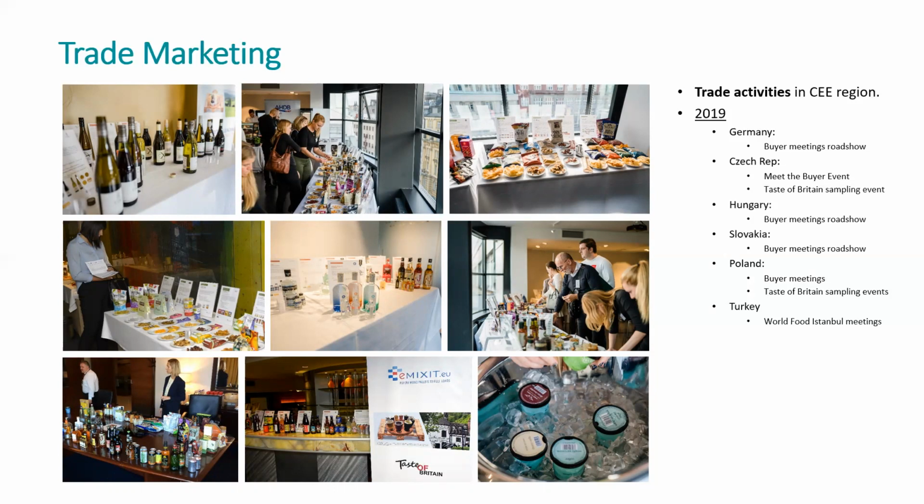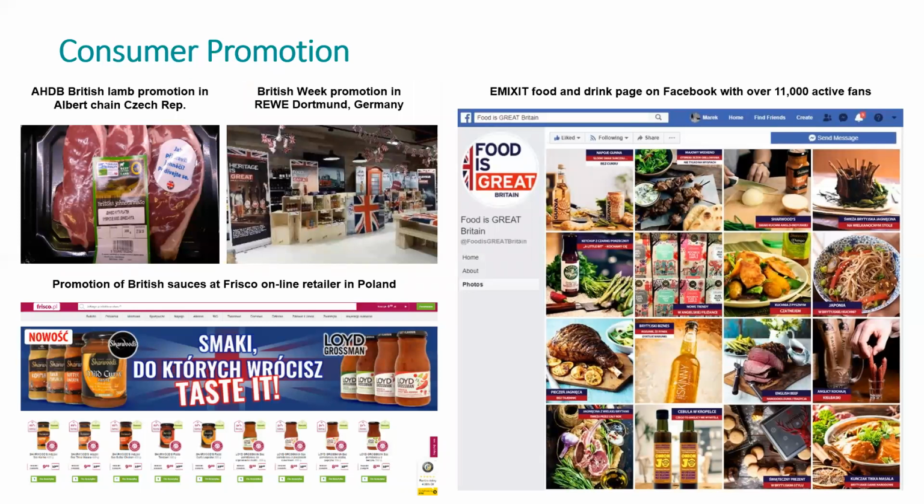So this is what we've been doing this year, and we've also started opening up the Turkish market as well. So from a trade point of view, you can see there's a lot of activity. Consumer promotions, we've done various consumer promotions, on-pack promotions in the Czech Republic, online promotions with online retail. In Germany, that was a British Week promotion. That was actually a couple of years ago that we supported.